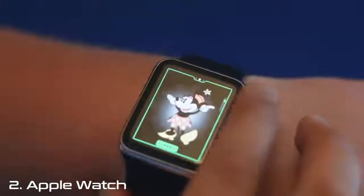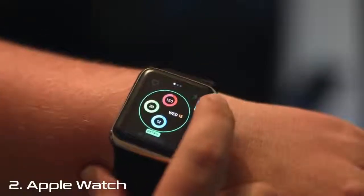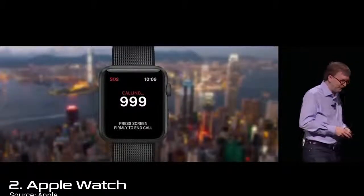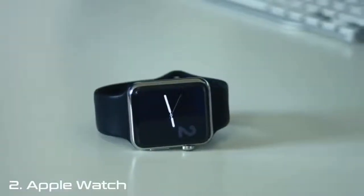We're finally getting some new faces too, but there's no support for third-party options. Instead, we'll get a mini mouse with a variety of different outfits, new activity faces in digital, analog, and chronograph options, and a clean and simple numerals face. Finally, there's a great new SOS feature, which automatically calls the emergency services when you press and hold the button on the side of your Apple Watch. It's location aware too, so when you're traveling, it knows which number to dial.